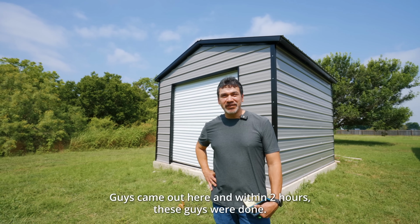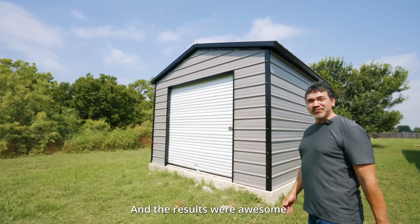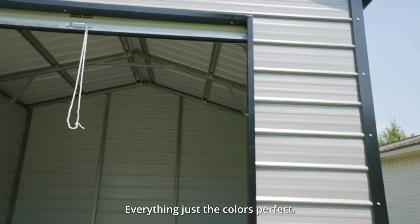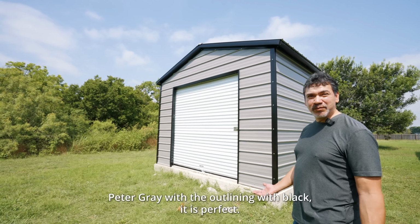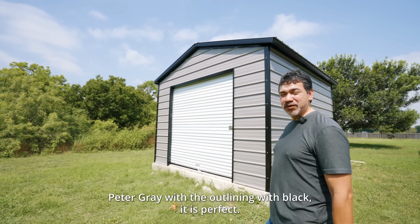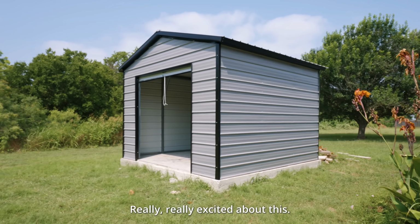Guys came out here, and within 2 hours, these guys were done. And the results were awesome. Really love it. Everything just, the colors, perfect. Pewter gray with the outlining with black. And it is a perfect color. Durable, 12 gauge. Really excited about this.